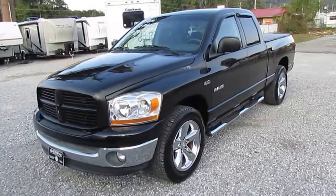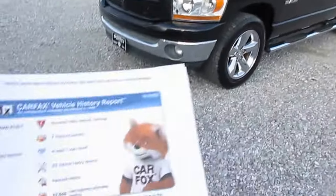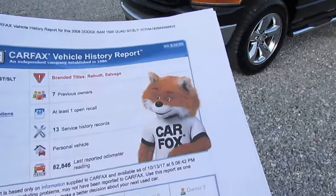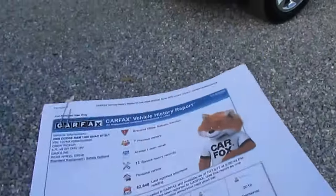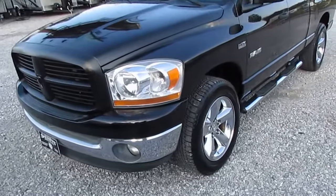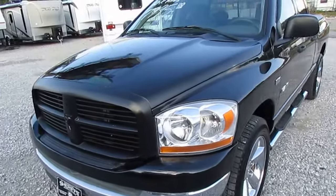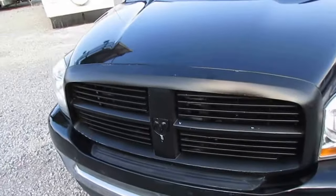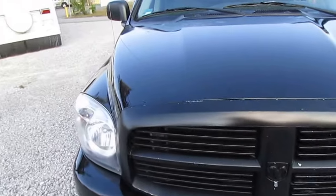just like I sell my RVs, I disclose everything. This thing has a rebuilt title. Now, I've got the Carfax here, and I'll be happy to send you a copy of it. This truck was bought new in South Carolina. Then it made its way to Georgia. So it's a Georgia, South Carolina truck its whole life, so that doesn't mean it's been up north, you don't have rust issues and all that.